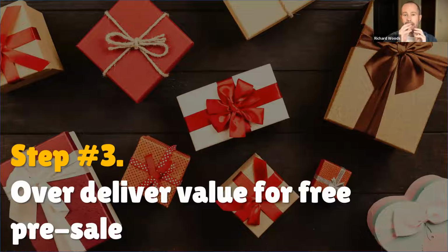Step 3 is then, in that demand moment, over deliver value for free pre-sale. And when you talk about over delivering value, it's not just a case of a little couple of tips about this, because there's so much content around there. Really do give people some deep, interesting, considered information and do it for free. That's what it's all about. Really deliver it. Give swipe files out, give training, loop people back.